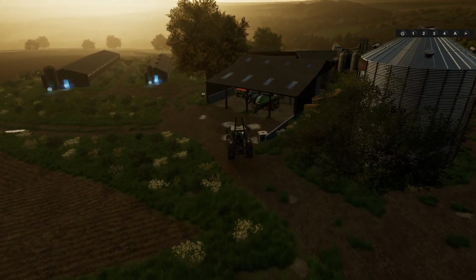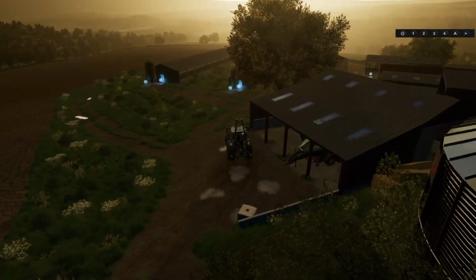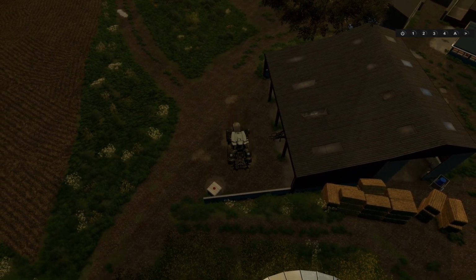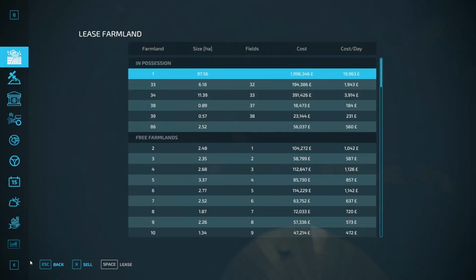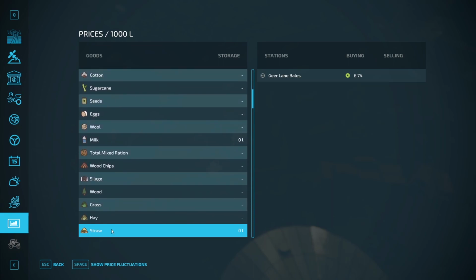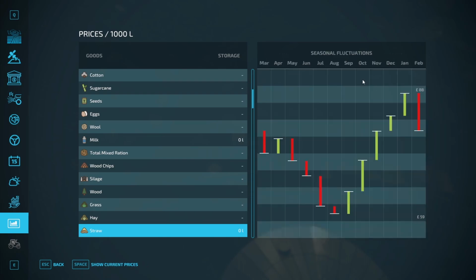So I'm thinking we're going to leave the straw bales on the trailer for now and probably sell them when the price is right. I'll just jump into the menu and show you quickly. So if we scroll down and find straw, there it is. It's currently £74 per 1,000 litres, and it could get up to £88 per 1,000 litres in February. We're currently in October, so we're still relatively low. It's better than the lowest, but I think for now we're not short on cash, so we will keep hold of it and sell it in January, February time.